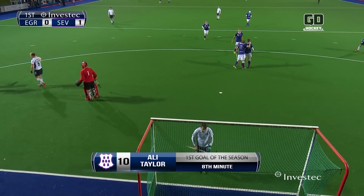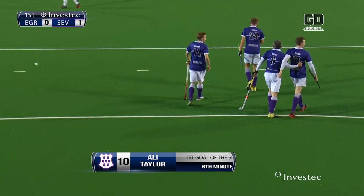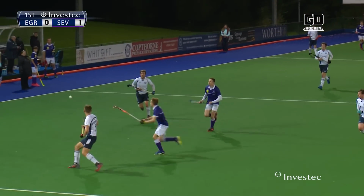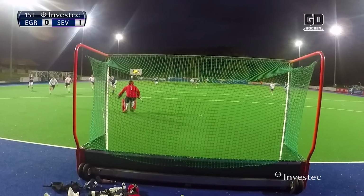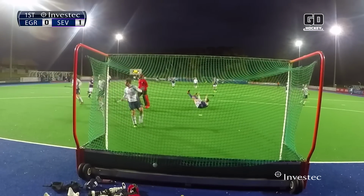Now, East Grinstead, I think, being a little aggrieved about the space given from the aerial ball, but the official decided that it was okay to play on. Daniel Faulkner beaten to it, and Taylor, well, let's admire the finish from Ali Taylor. A beautiful chip to give Seven Oaks the lead.